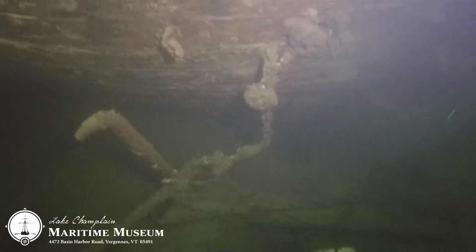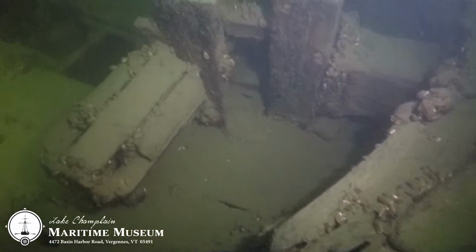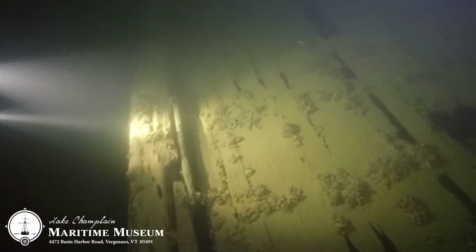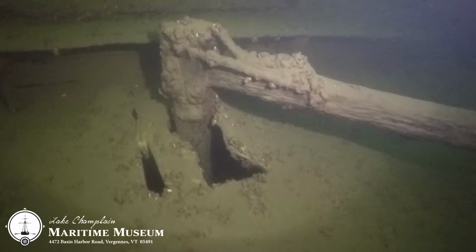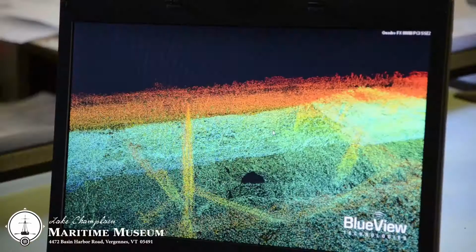With each phase of the lake's history came specialized watercraft, many of which found their way to the bottom, where the lake's cold, dark waters preserved them for future generations to explore. For more than 30 years, the Lake Champlain Maritime Museum has been conducting original research on the lake's amazing collection of shipwrecks, making astonishing discoveries, opening new windows into the past, and providing insights for the future.